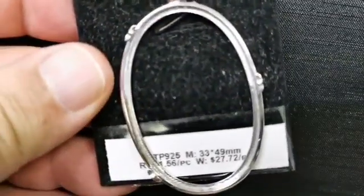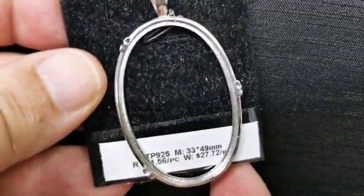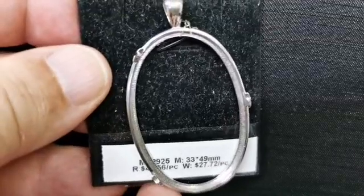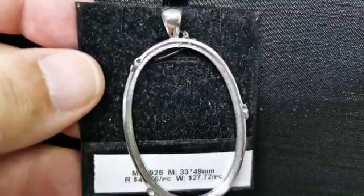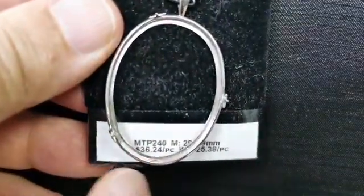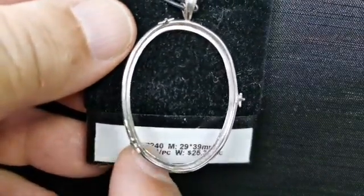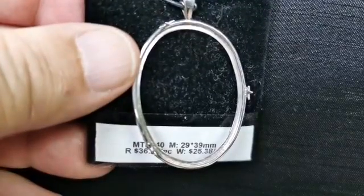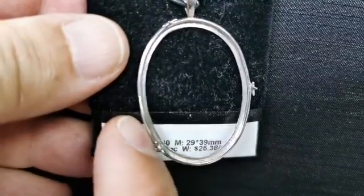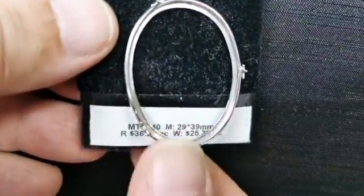So MTP 924, 39 by 53. And I'm just going to read these all the way down. It's all the same item. They're just different sizes. MTP 925, 33 by 49 millimeters. The retail price is $41.56, and the wholesale price is $27.72. Then we've got MTP 240, the size is 29 by 39 millimeters. Retail price is $36.24, and the wholesale price is $25.38.